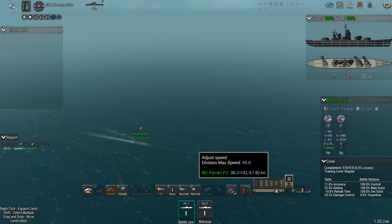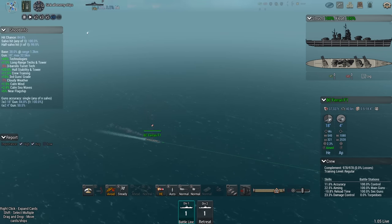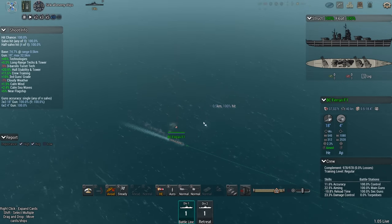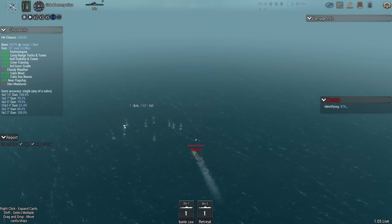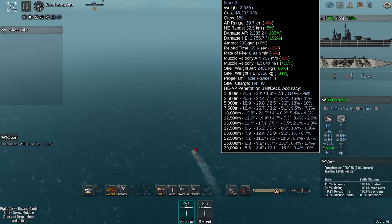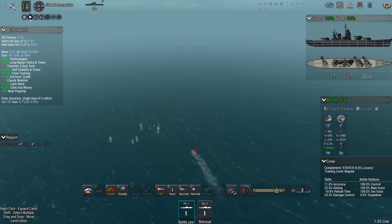I'm slowing the ship down, trying to get more accuracy, but we're trying to skirt that 2.5%, and I would love to do better than that. Where are shells landing? More or less in the same zip code as the target. All right. We got return fire coming in.